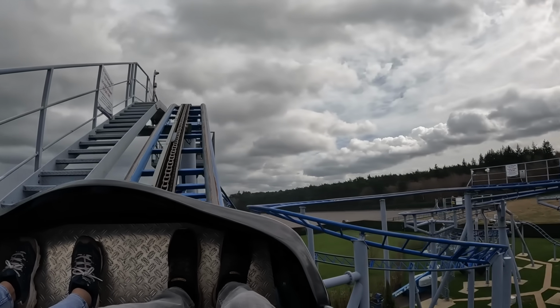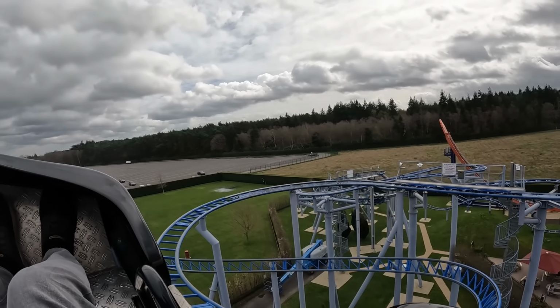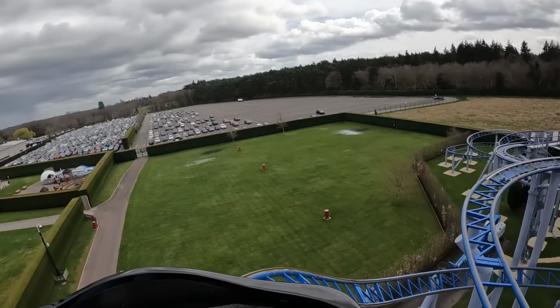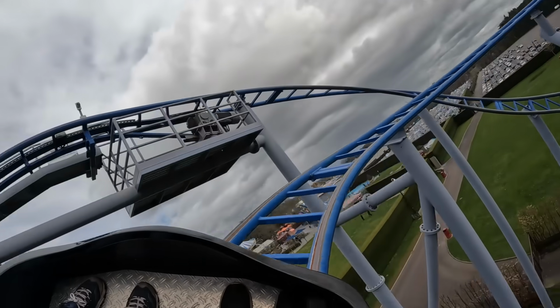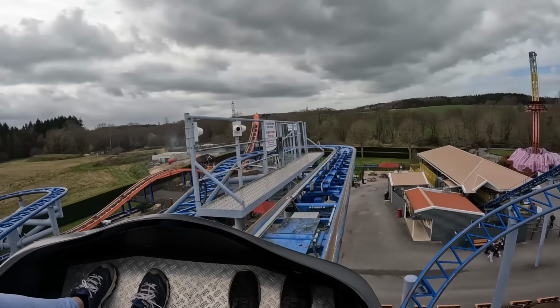So we're on, manufactured by Gerstlauer. Yeah, how amazing would this be with all theming around it? Like a big structure in the middle here around the helix. Quite a steep drop this, actually. Here we go. Woo-hoo. Good fun coaster this, nice layout.